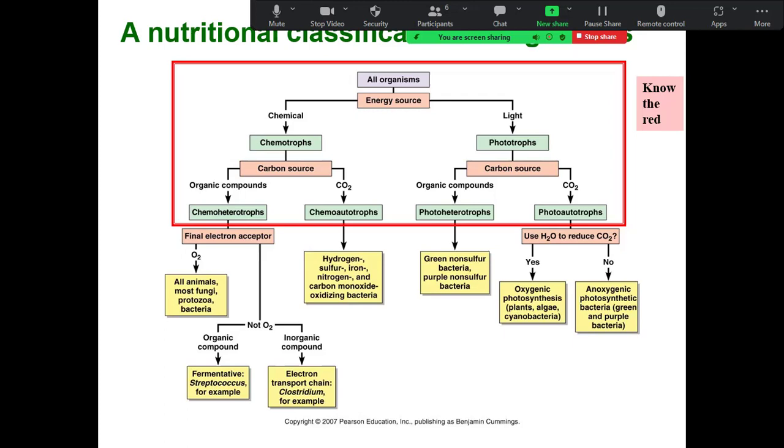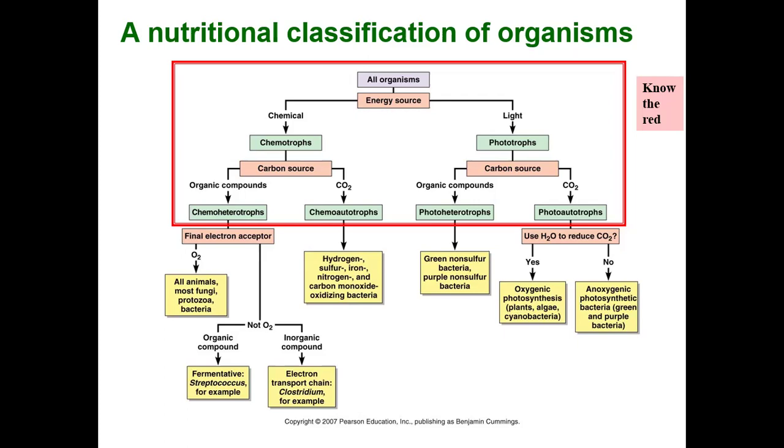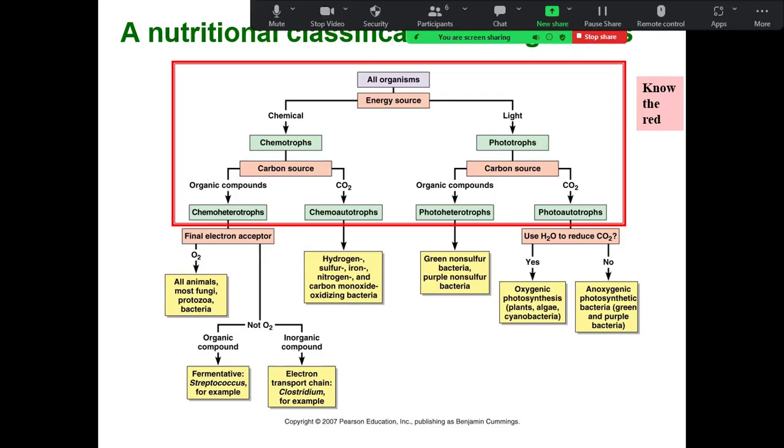One chemoautotroph that you are familiar with is that yellow or brown sludge in the back of your tank. And most of that is an iron oxidizing chemosynthetic bacteria. If chemotrophs get their carbon source from an organic chemical compound, such as glucose, then they are a chemoheterotroph. You may split the chemoheterotrophs based on where the final electron goes, meaning what is the final electron acceptor.